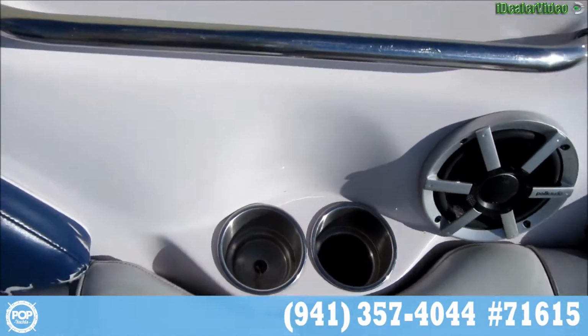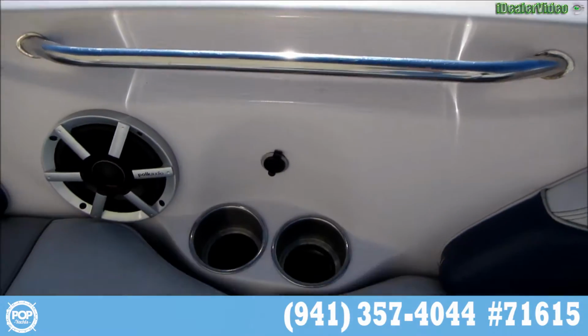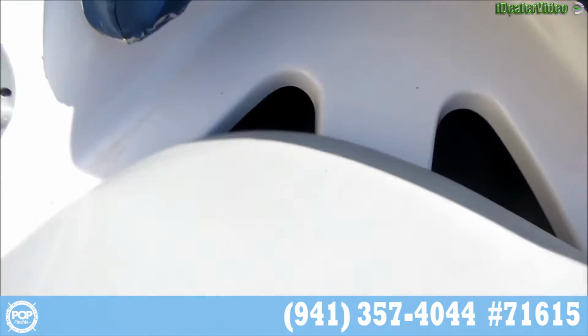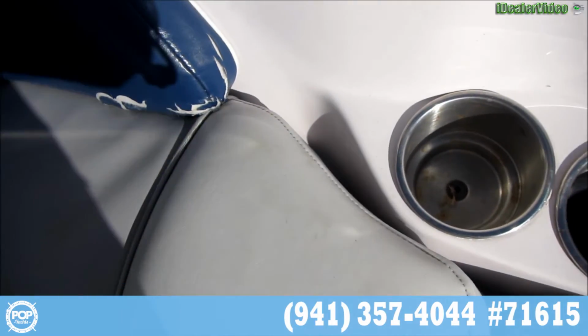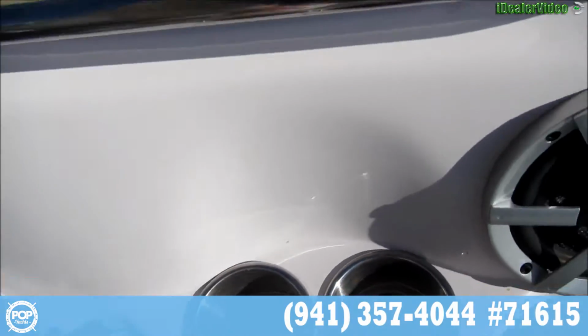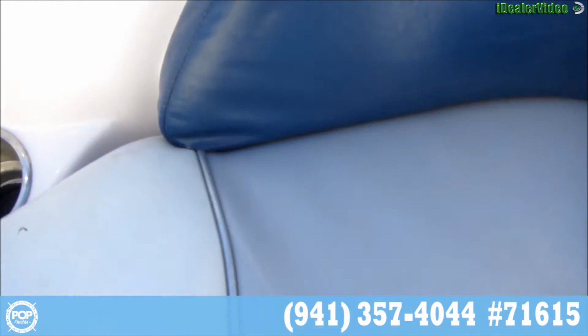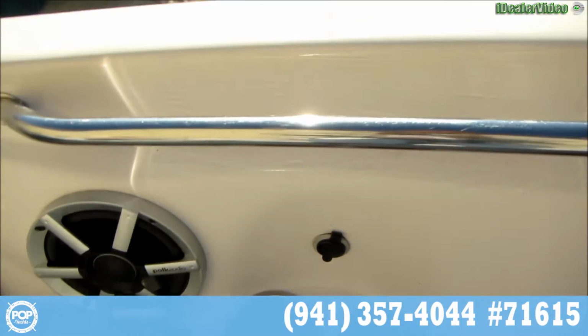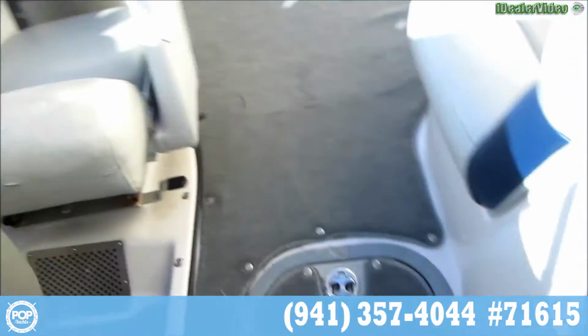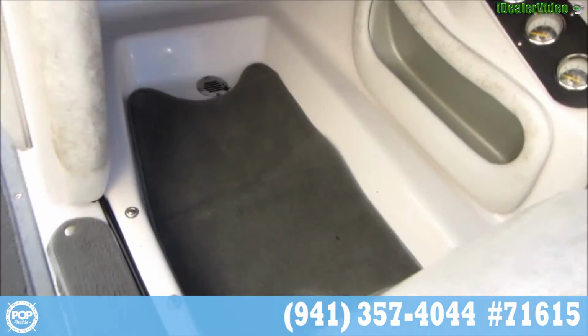And there's cup holders, and ample storage. All the seats lift up. Plenty of places to put your ski ropes, all your goodies. Drainage throughout, storage throughout, skis would fit perfectly down there, drainage throughout.